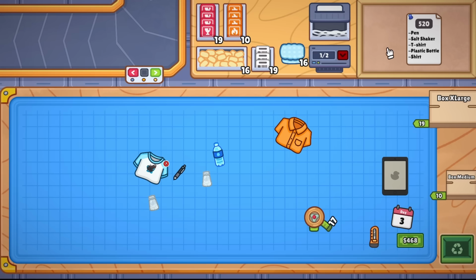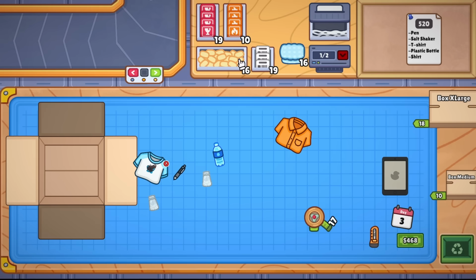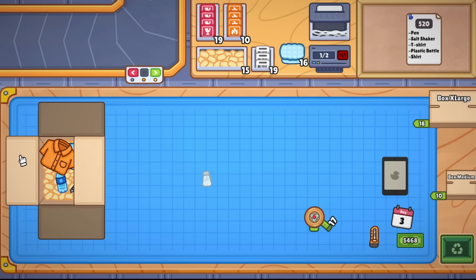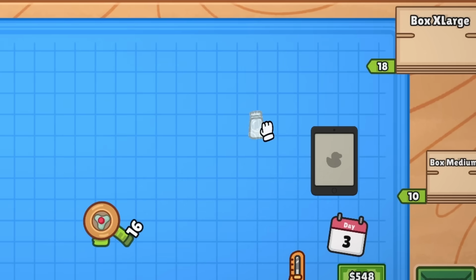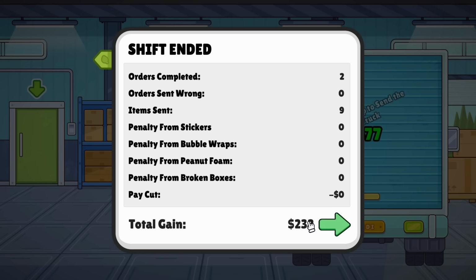Now, interestingly, this order doesn't actually use everything. There's 2 salt shakers, but we only need 1 to fill this order, so I guess we'll have some stuff on the side. And t-shirt versus shirt. Okay, they both go in. So we have a salt shaker that's extra. Interesting. I don't think we missed anything. Well, it's not my problem. There you go. Not really sure what we do with this. I think that's a tomorrow problem.